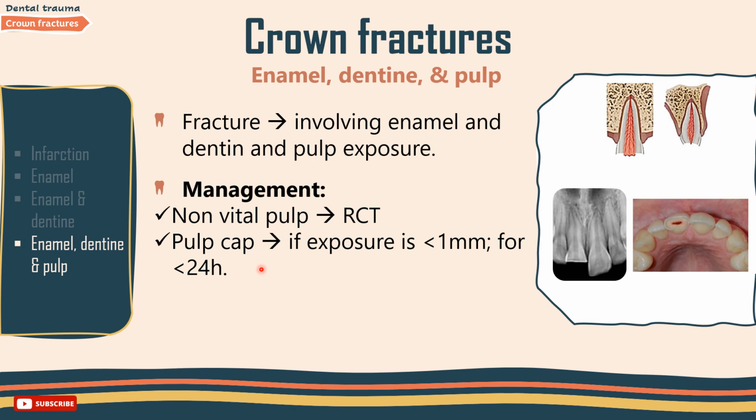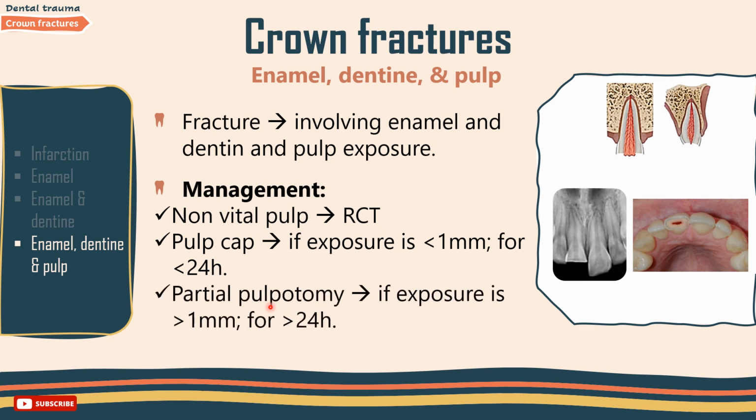Review the vitality frequently. The other option would be partial pulpotomy, and it is indicated if the exposure extends more than 1 mm for more than 24 hours of exposure, whether in case of complete or incomplete root development, since the pulp is still vital. In case of partial pulpotomy, the tooth should be restored with crown.